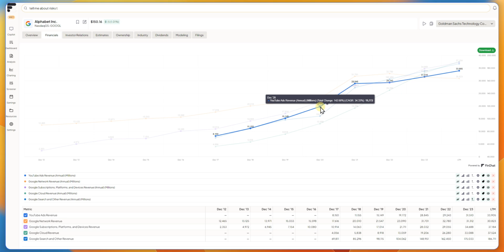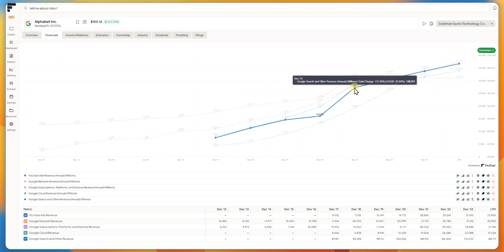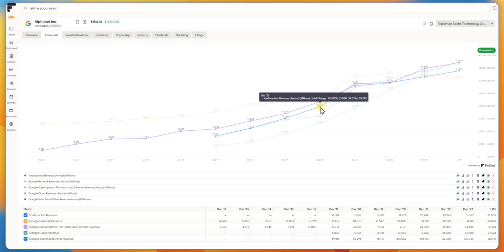YouTube ads revenue, this has not been growing very strongly, so I think we've got a big bump here in 2021 with some fairly relatively low growth after that, but it is still trending upwards, and that is good to see.